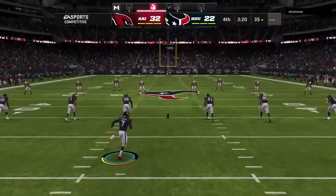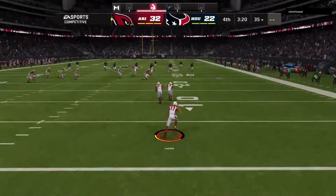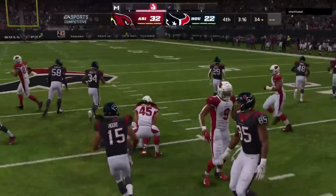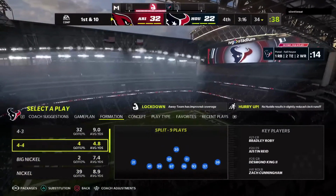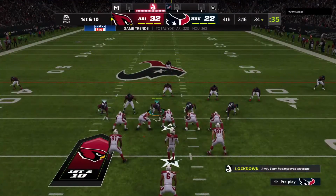So after the touchdown, here's Fairbairn now to kick it away. On the return, Andy Isabella. Oh, a dangerous return man showing it here. Ready to go with their next drive, and at the line, the Cardinal offense.